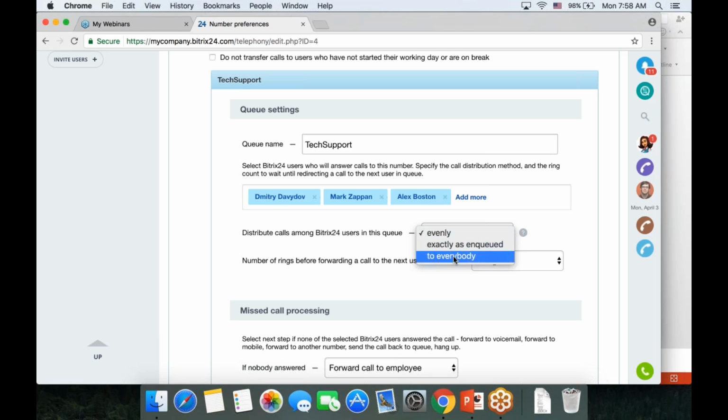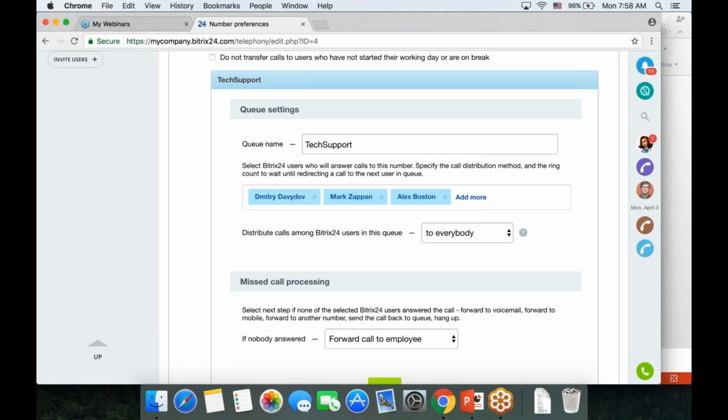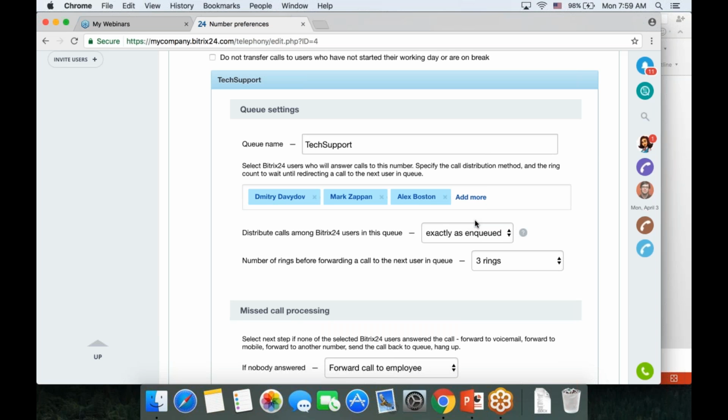The last distribution method, to everybody, means that everyone's phone starts ringing at once and the first person to answer will carry on with the conversation. So this is obviously a sales or customer support scenario when you're trying to impress your clients and answer the phone as quickly as possible.